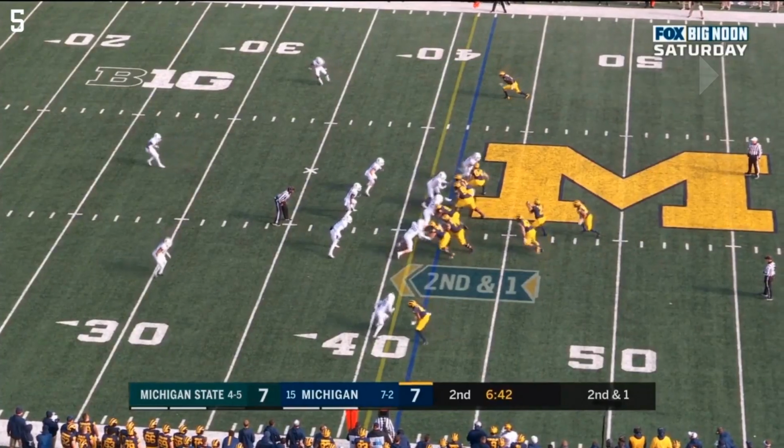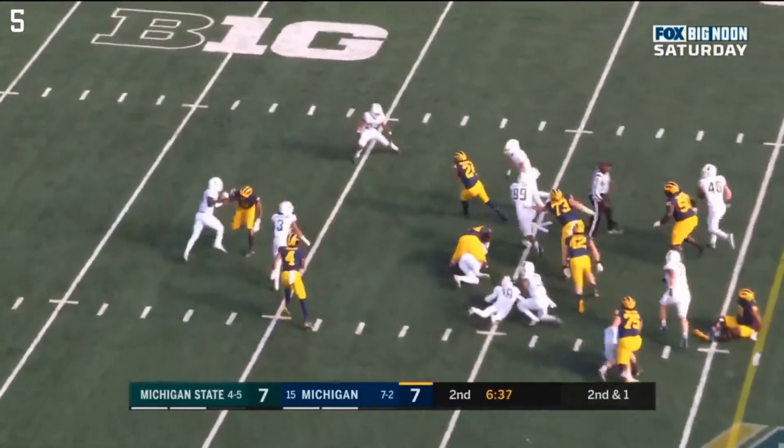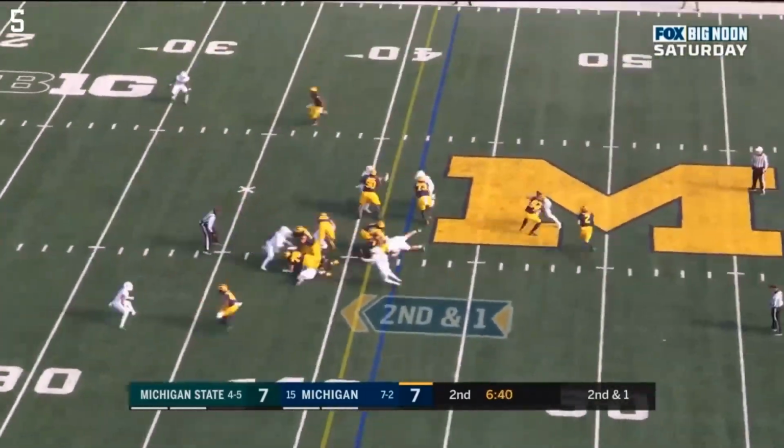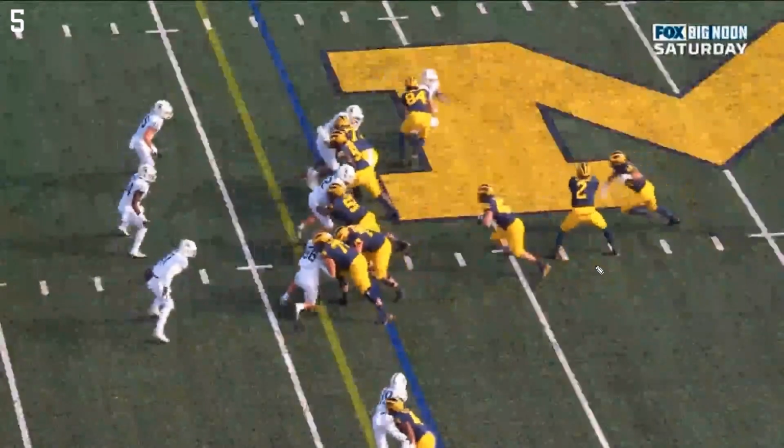All right, Michigan running the ball, and they pick up the first down. Nice bit of running here from Charbonnet on this ISO play. Sorry for the poor quality. I'm not sure what happened here.